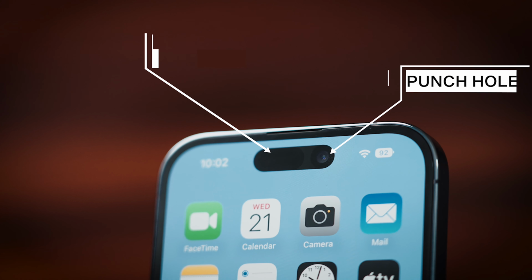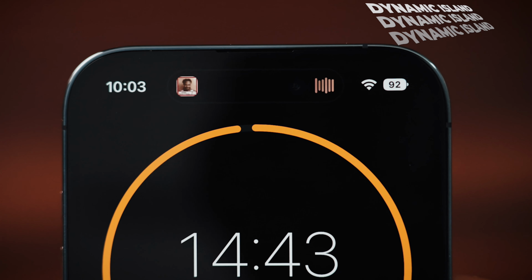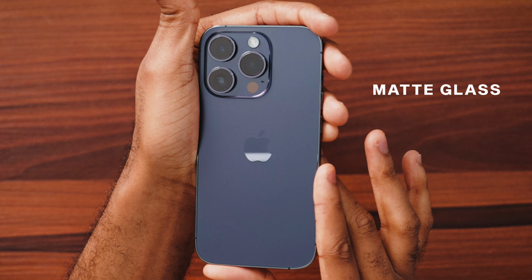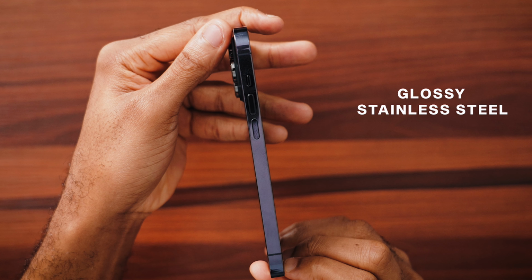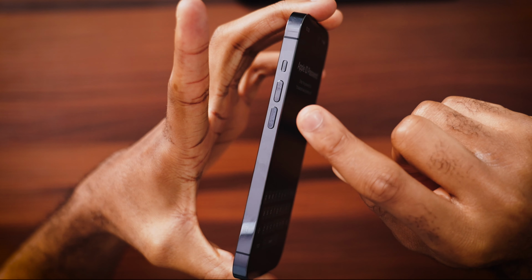On its display, we have a pill plus punch hole, aka Dynamic Island, ceramic shield on the front, matte glass on the back, glossy stainless steel on the sides. Definitely going to be a fingerprint lover.